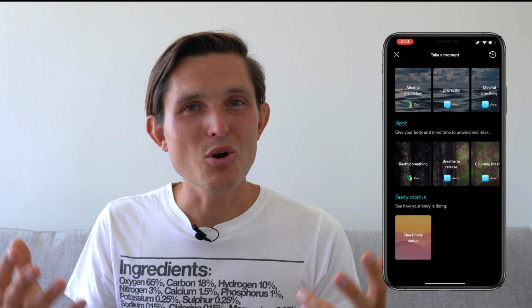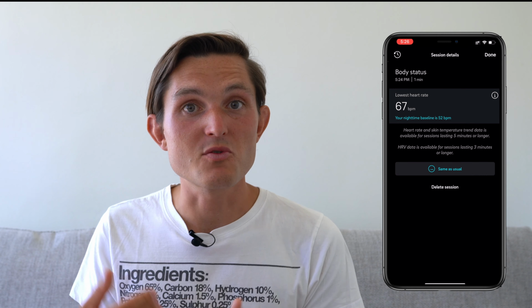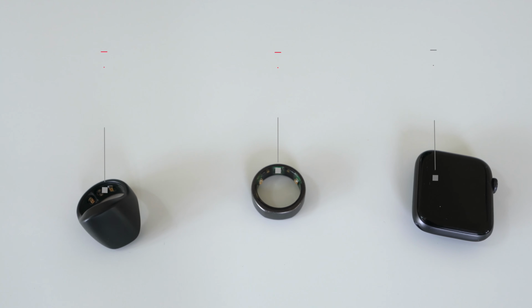There is an option in the Oura app to enable continuous heart rate and heart rate variability monitoring called Moments. But it's called Moments for a reason, because it's meant for meditation when you're standing still and you're not moving as much in order for the ring to be accurate. All devices also feature an accelerometer, which helps you measure respiratory rate, so how many breaths a minute you take when you sleep, but also your activity, your steps and movement throughout the day.